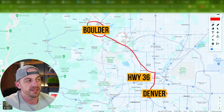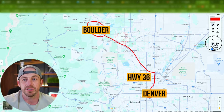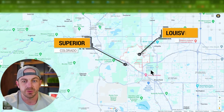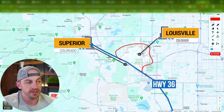All right. Now, this whole trip right here, this is probably about 40 minutes or so. But what makes this very special is that we've got these two places here right in the middle, Superior and Louisville, as we can see right here. The outlines of these places here, the boundaries of Louisville are going to be here on the north side of 36. You've got 36 running down the middle. And then Superior is going to be here on the south side.